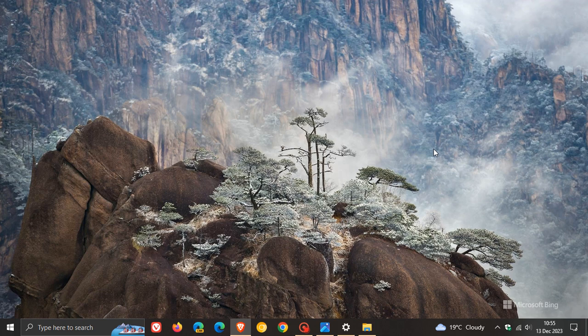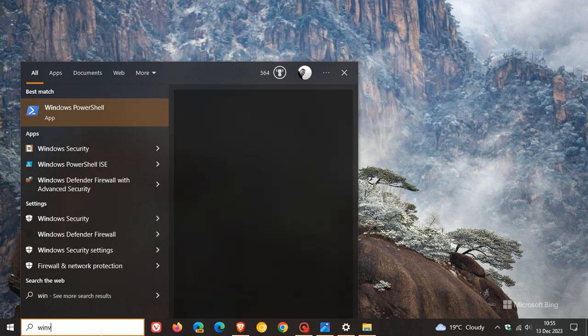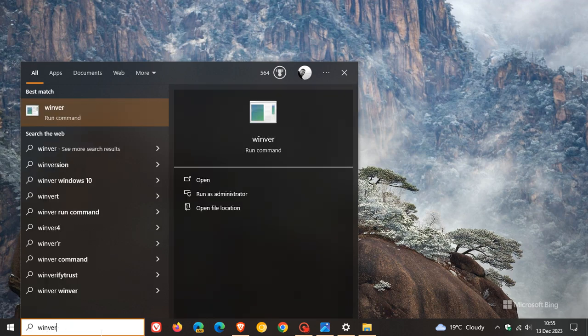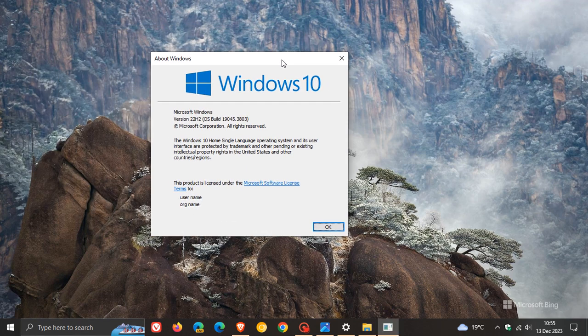And then if we want to see what the build has been upgraded to for Windows 10 version 22H2, as always, we head over to WinVer, just do a search for that. This takes us to the About Windows menu. And here we can see for Windows 10 version 22H2, the OS build is now on 19045.3803.